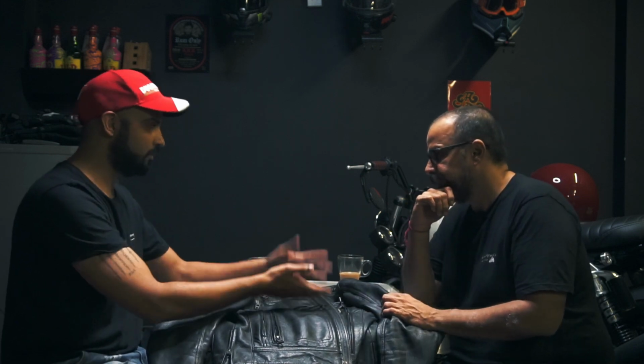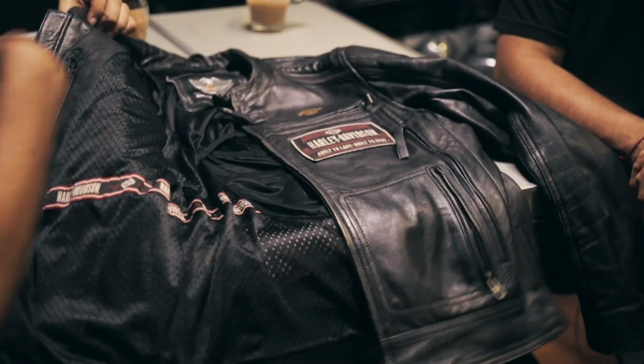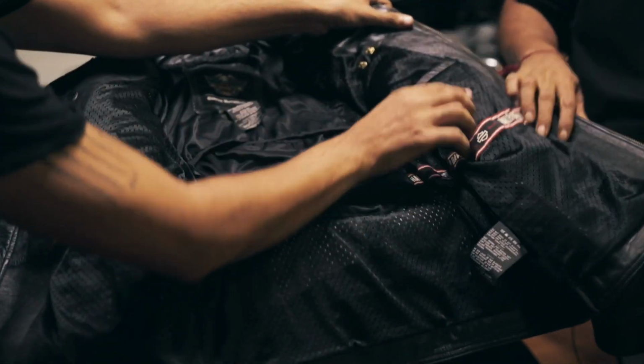Similar thing happened with me. This is also quite expensive, made by Harley-Davidson. Like you bought a Triumph, these guys are very expensive. So I bought this jacket. This has got armor. The good thing is it comes with armor. I've not installed it yet. But it has got all the pockets for the shoulder, the elbow, and the back. And it has got some kind of mesh in it.